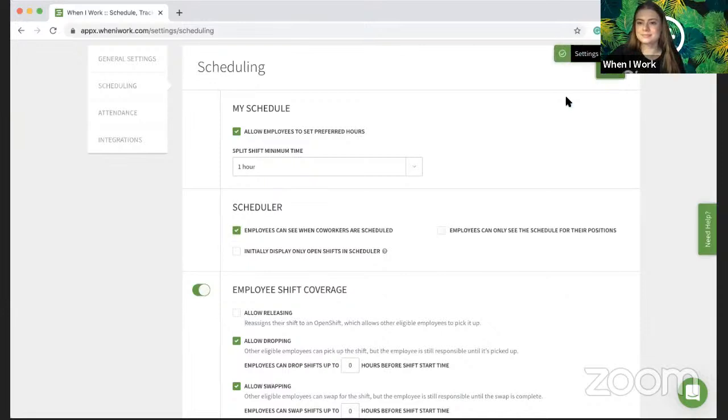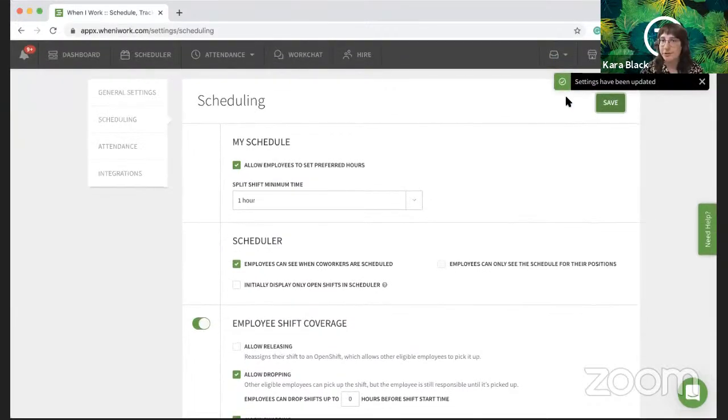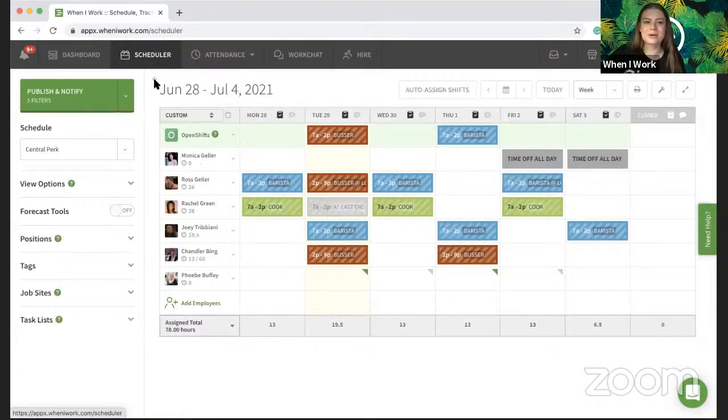Perfect. All right. Philip asks, what do all the different colors mean on the scheduler? That's a really good question, Philip. I love using colors in my schedule. I'm very visual, and I think it really helps break down in my brain what I'm actually seeing on my schedule. And the answer is you can set up colors for whatever you really want on your schedule.